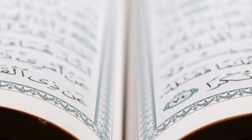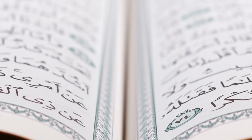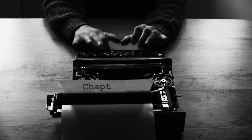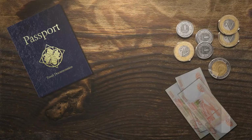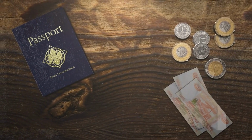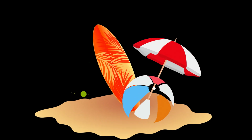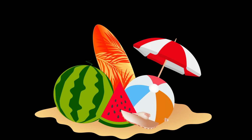Chapter 1. The Ultimate Packing Blueprint. Master your travel game. Packing doesn't have to be a last-minute rush. Think of it as an art form. It's all about having a plan. Start by listing everything you think you need. It might seem a bit old school, but it's proven to reduce the stress of forgetting essential items. Studies show that travelers who plan ahead tend to forget 30% fewer items.